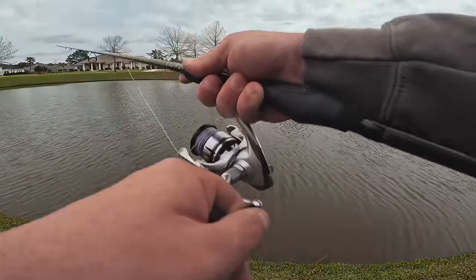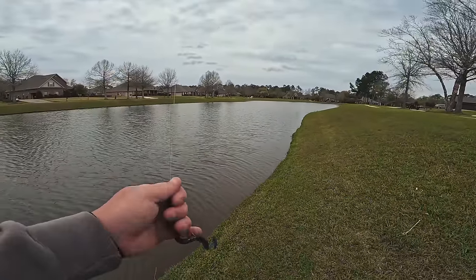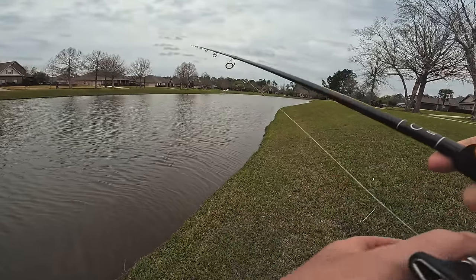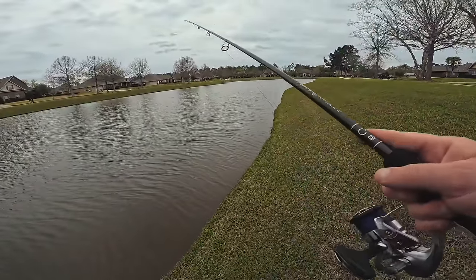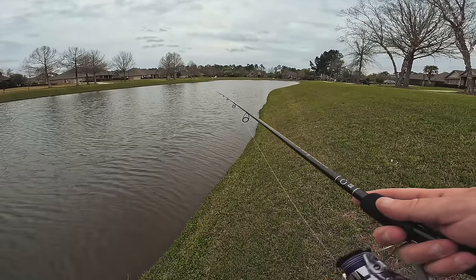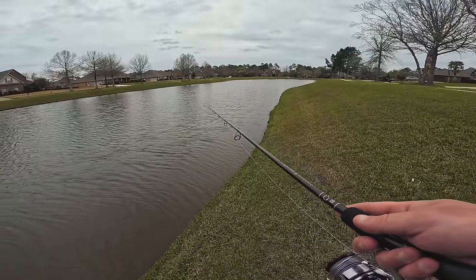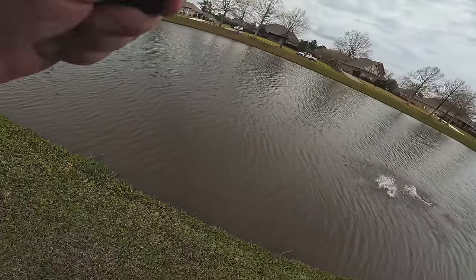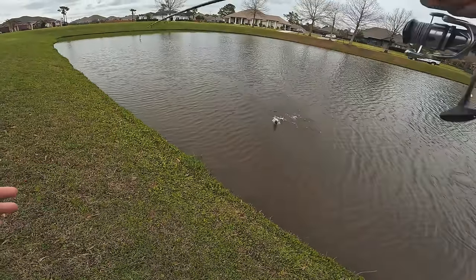Oh, I just ripped it out of his mouth. God, I knew I was gonna get a bite right there too. All right, let's see if I can get back in there real quick. There we go. That's a good one. Yes, sir. On the bitters worm. That's a good one.